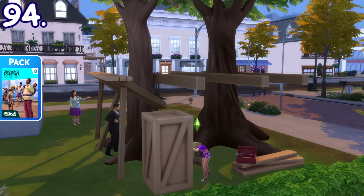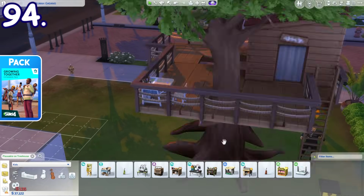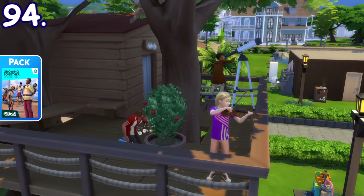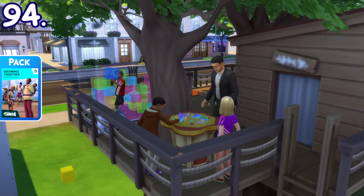If you build a treehouse, you can put certain objects on top of it. To find them, just go to Build mode and search "Placeable on Treehouse", where objects compatible for the treehouse will be shown. All of these items will be usable once placed, even some from other packs. There's a limited space up there though, so you can only place a few.